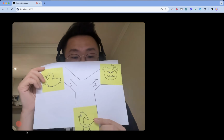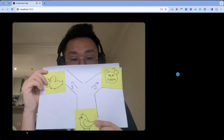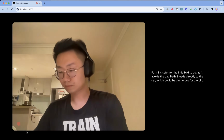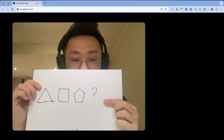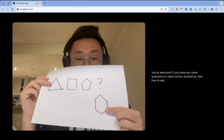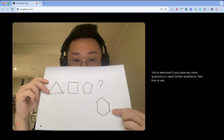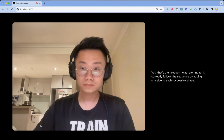Which path is safer for the little bird to go? Path 1 or path 2? Path 1 is safer for the little bird to go as it avoids the cat. Path 2 leads directly to the cat, which could be dangerous for the bird. What should be the next shape in this sequence? The next shape in the sequence should be a hexagon. Is this a hexagon you were talking about? Yes, that's the hexagon I was referring to. It correctly follows the sequence by adding one side to each successive shape.